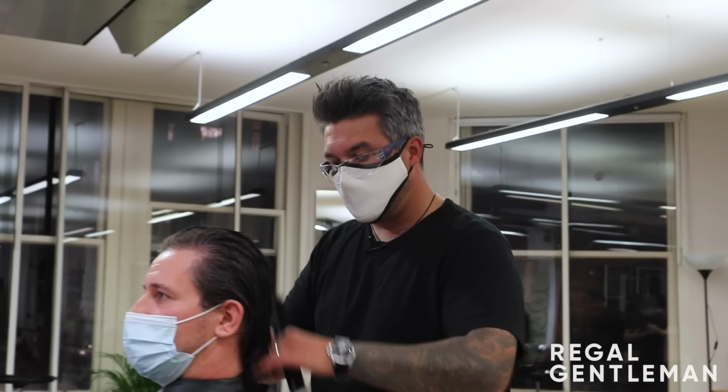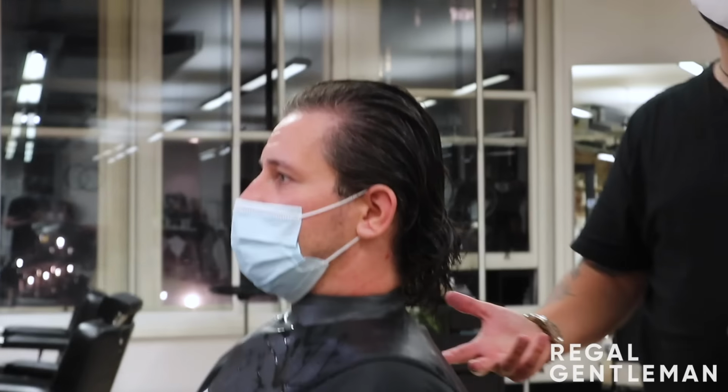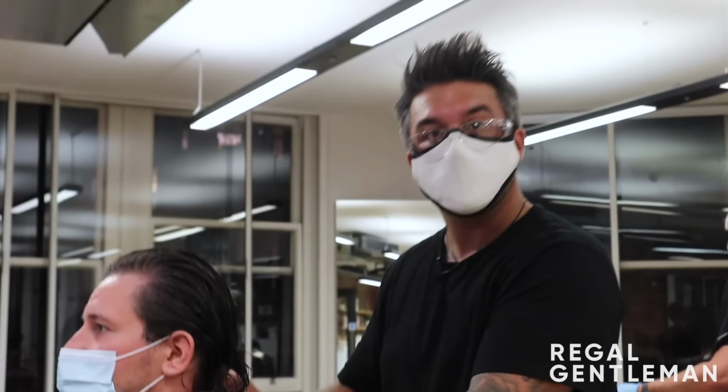All right, guys, so I've just shampooed and conditioned Sorin's hair. Now we can really see what it's like when it's wet, can't we? What I've noticed as well is, have you been shaving the underneath of the hair? No. Okay, so what he's got there is a little bit of breakage on the neckline.